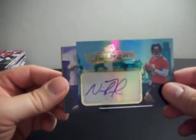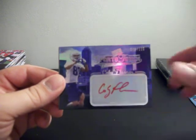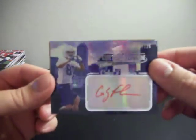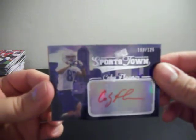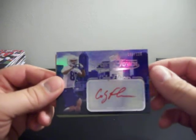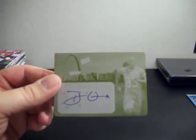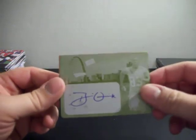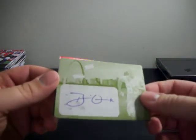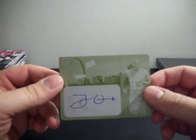Next card, Coby Fleener. So not a Luck, but the Colts will still get a pretty nice auto. That one's serial numbered 103 out of 125. And that is a red ink as well. I think that is the rare ink. So let's see what this next one is. Oh my goodness. This, as far as I know, is a printing plate, and it looks like it's for Brian Quick. So that is a very nice card for Brian Quick.